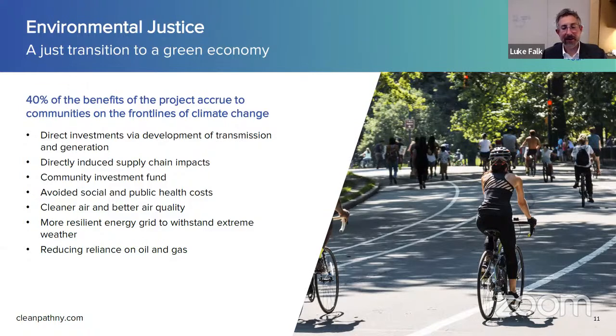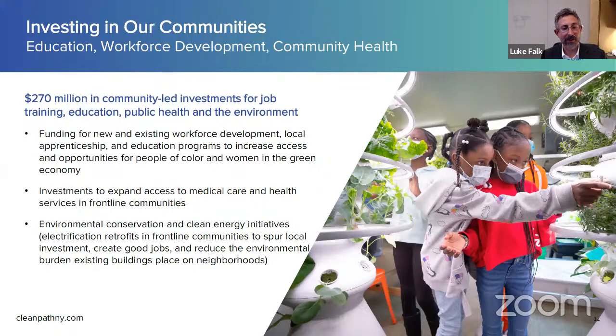And we take all that together and we think we're extraordinarily well positioned to make good on the ambition of the law here and drive meaningful benefit into our frontline communities. And so what is the community investment fund that I spoke to? It's a $270 million fund that's focused on four broad pillars of engagement.